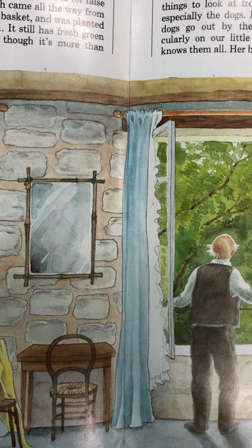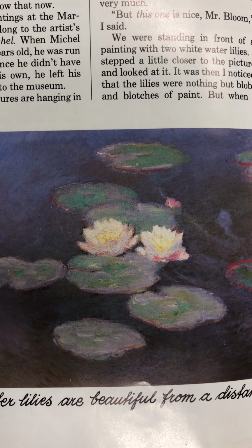Our first day in Paris, we took the metro, the underground train, to a museum called the Marmottan. Many of Monet's paintings are there. It's one thing to see them in a book, but something quite different to see the real thing. I know that now. The Monet paintings at the Marmottan used to belong to the artist's youngest son, Michael. When Michael was 86 years old, he was run over and killed. Since he didn't have any children of his own, he left his father's paintings to the museum.